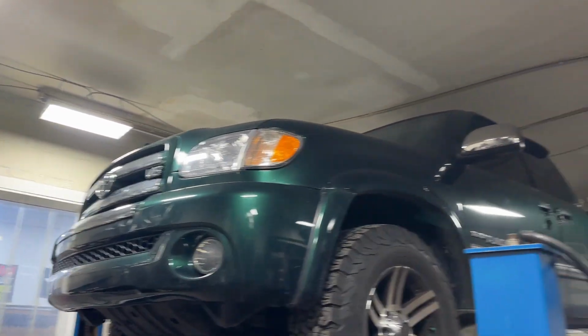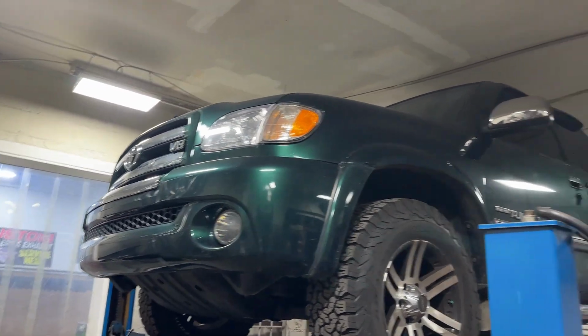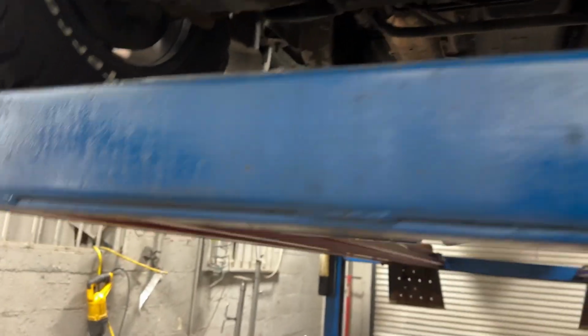All right, guys, 2003 Toyota Tundra V8, one of the early years of the Tundras. Let me show you guys what we've done to it.